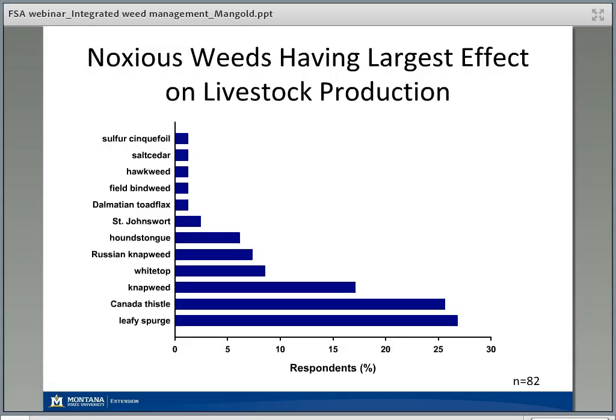This graph is showing those noxious weeds that are having the largest effect on livestock production on private grazing lands. Just notice that leafy spurge, Canada thistle, and knapweed, we saw anywhere from about 17 to 18% to over 25% of our respondents identifying those species as having the most impact on their production systems. And this is pretty typical to work that's been done earlier as well. These three species remain very problematic across Montana.